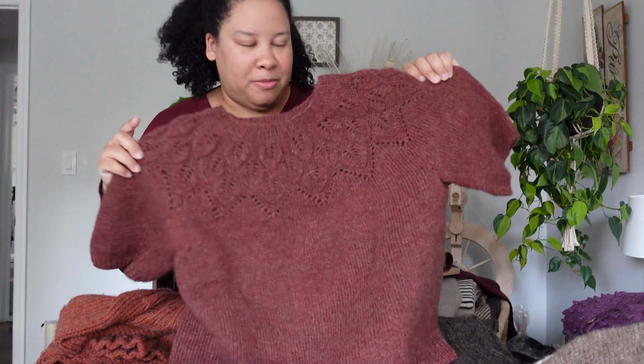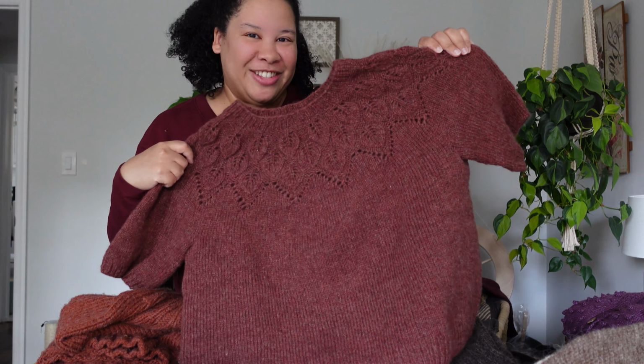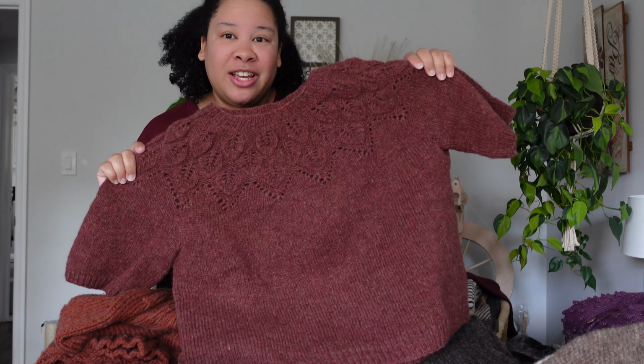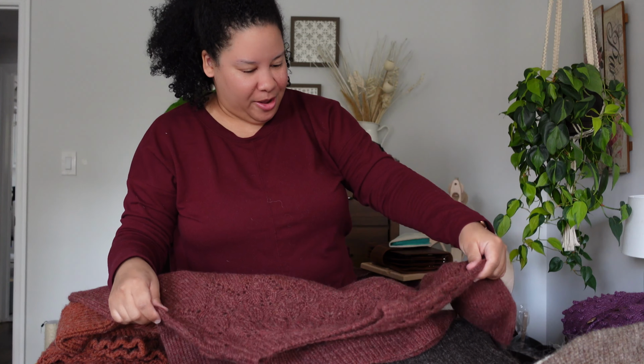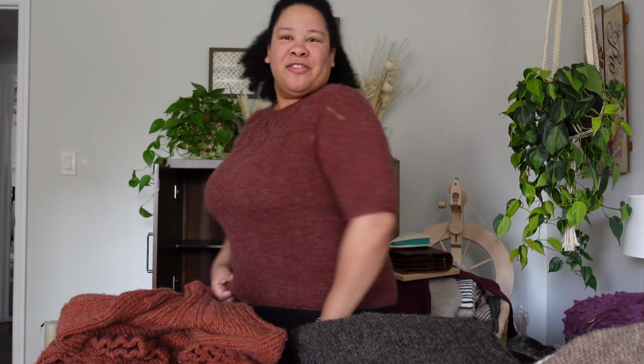This is one where my size has changed, so I'm going to try it on and see if it still fits, so that I can keep it in rotation, and if not, I'll probably de-stash this one. Here we go. I'm wearing leggings, but it's actually looking really good, and I'm loving the way it fits, so I think I'm going to even wear this one to the office next week.